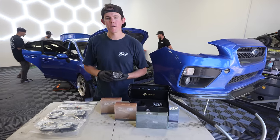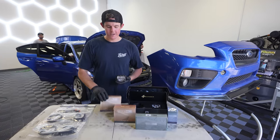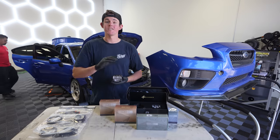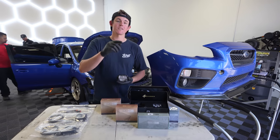Next up, we have a set of Morimoto 4-banger fog lights and 2-stroke LED bulbs. We're gonna be replacing the factory fog light system in this. This setup's gonna be super bright. It's gonna look awesome. Let's get it on.